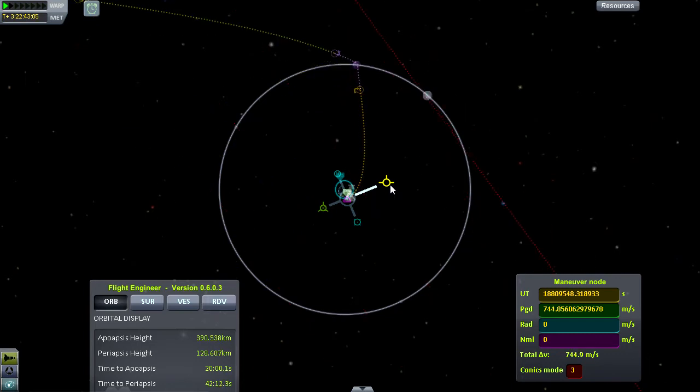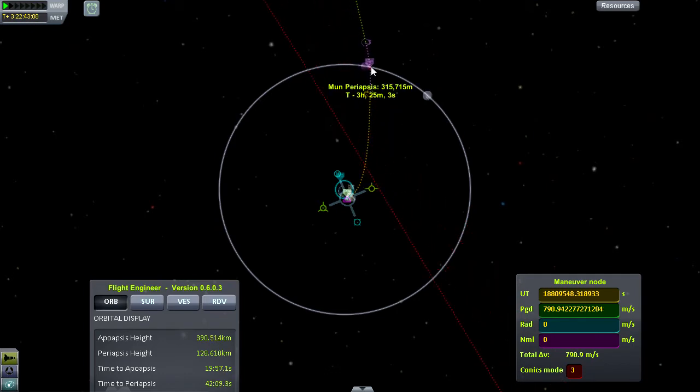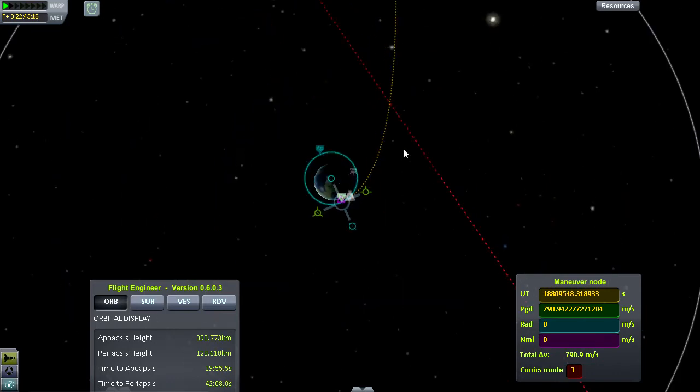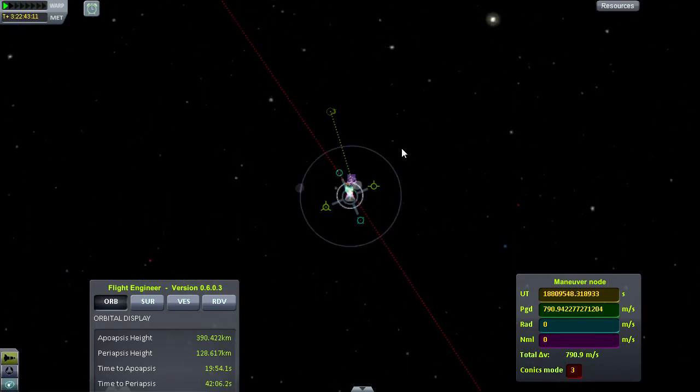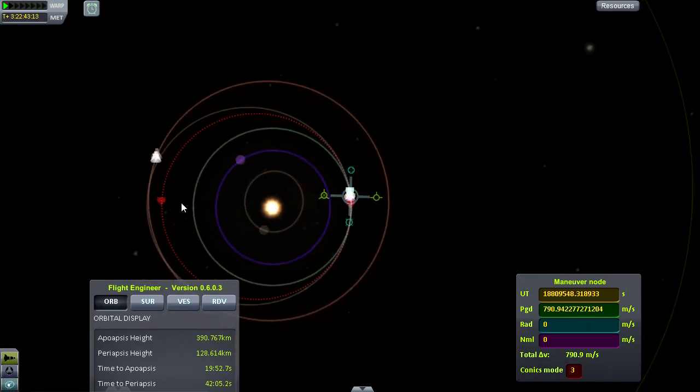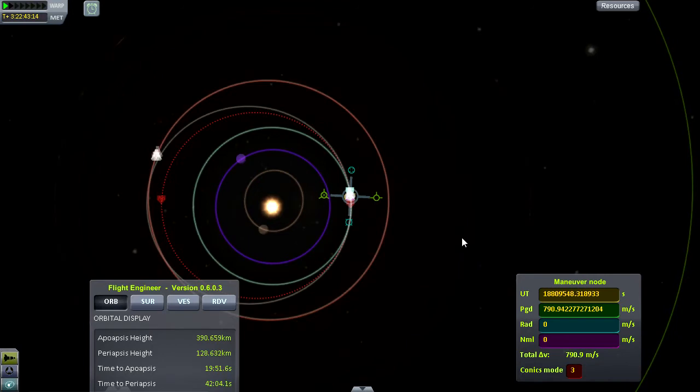See if we can do it without colliding with the moon. What is our moon periapsis? 300 kilometers. Okay. And what does that give us for a solar orbit? Kind of large, but it'll do.